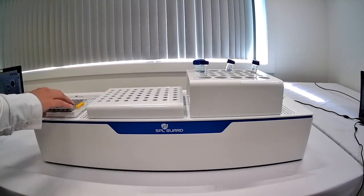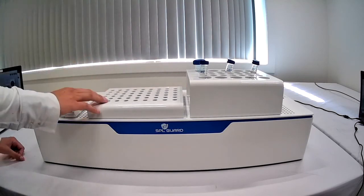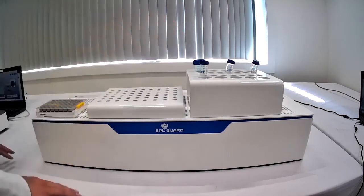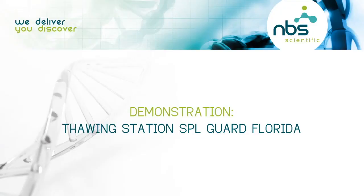And yeah, the system will thaw. If you put 10 of these SBS format racks, it will thaw within 9 minutes, which makes it 60% faster than all the other thawing stations on the market. It has 7 ventilators on the back, so keep in mind that you have a little bit of space behind the system. And that is how it works. It's really easy to convert your system to your needs, and it's really fast. Okay, thank you very much.